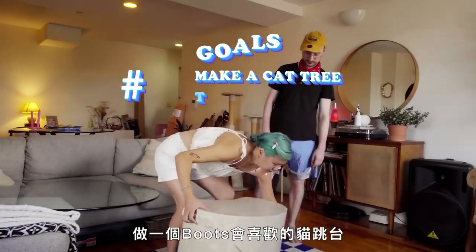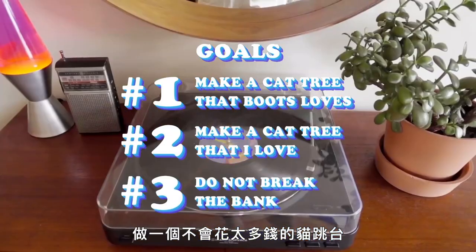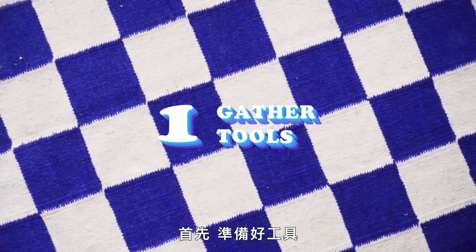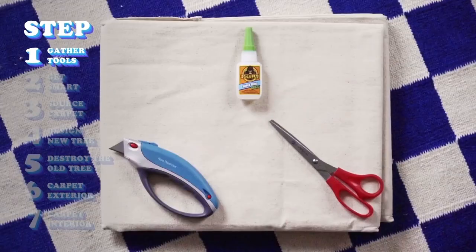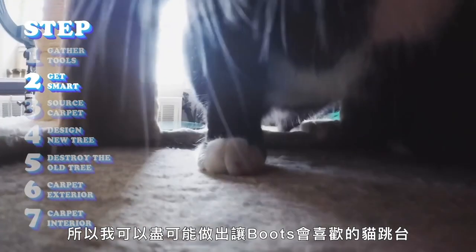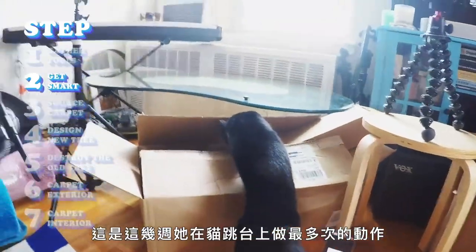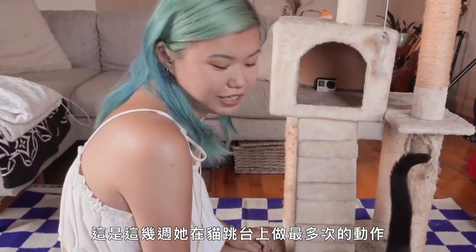Here are my goals. Make a cat tree that Boots loves. Make a cat tree that I love. Make a cat tree that doesn't break the bank. Step one, I'll gather my tools. Step two, talk to a cat expert so I can make the tree as appealing to Boots as possible. Nope. All right, back to the box. That's the most action this tree has gotten in weeks.